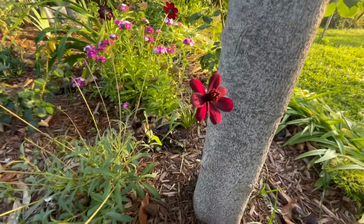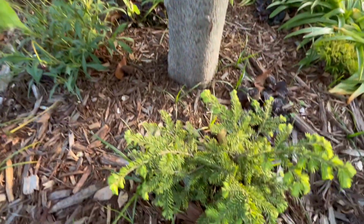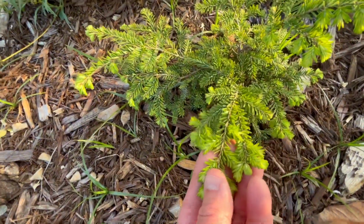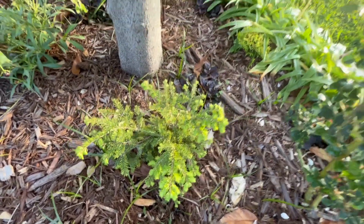Look at the dark chocolate cosmos there. And one of the really cool things, finally, I've got some new growth on the hemlock, and just having a hemlock in the landscape is just incredibly cool.